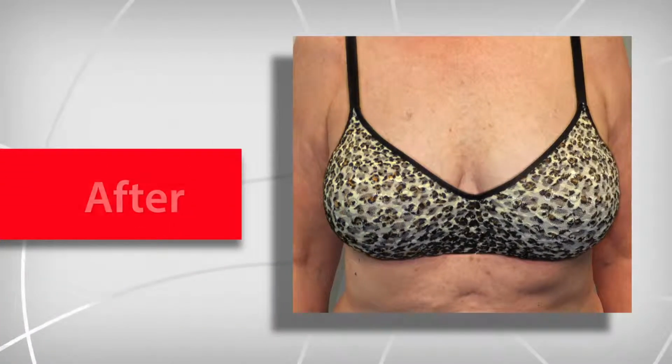How do you feel? Better. Much better. I mean, it got to the point where I was hiding from my husband. I would turn away from myself in the mirror, and you become depressed. I don't care how old you are, you want to feel good about yourself.